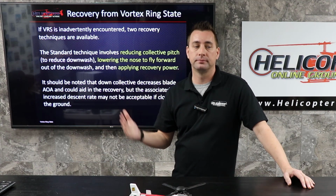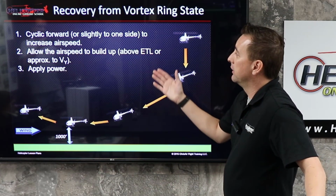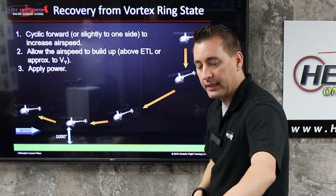All right. So this is kind of what we're looking at right here. Like we said, cyclic forward, or slightly off to one side. So anything kind of getting that helicopter to move forward.